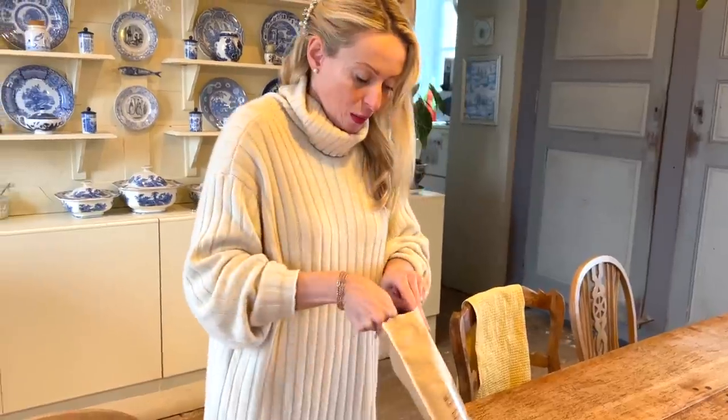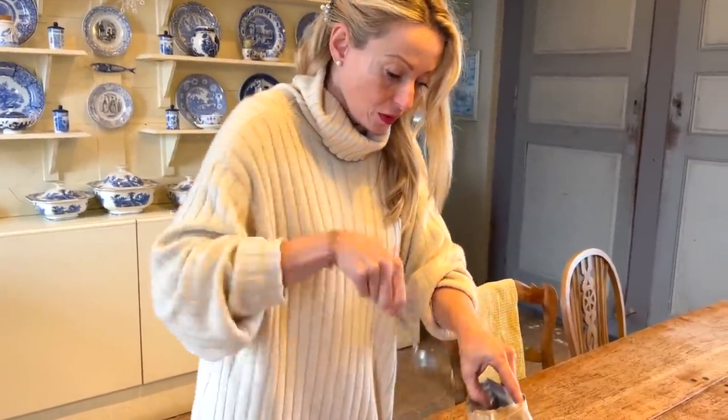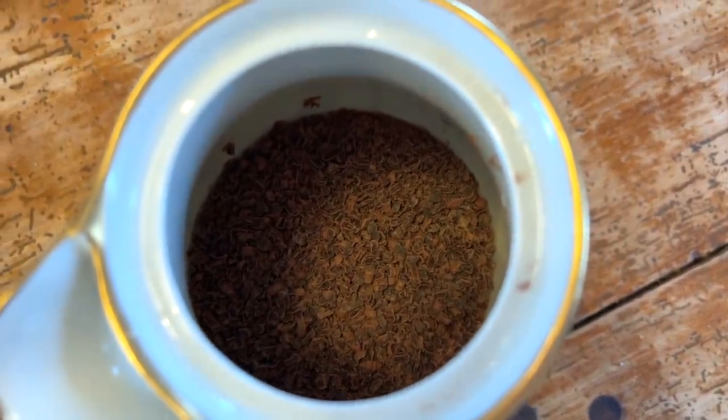So let's try and make some hot chocolate in it. I mean, how much does one even put in? A lot, I think. Yeah. I think I might put most of this in. I've actually put almost the entire pack of hot chocolate in there, except for a little bit that Philip took out for his soya milk.